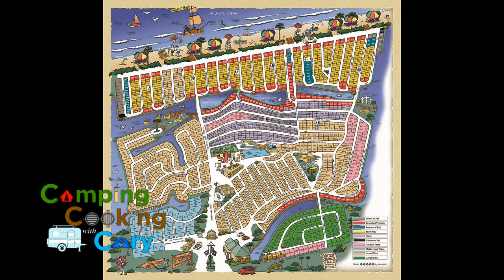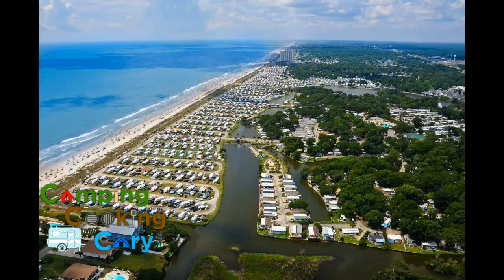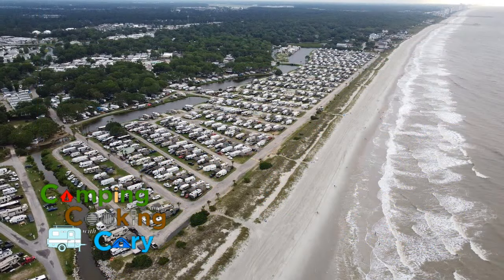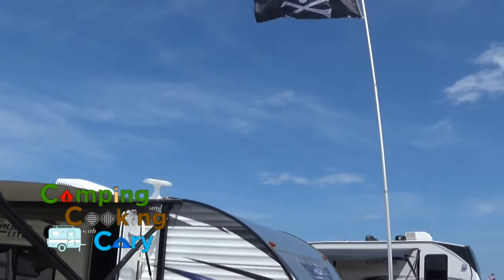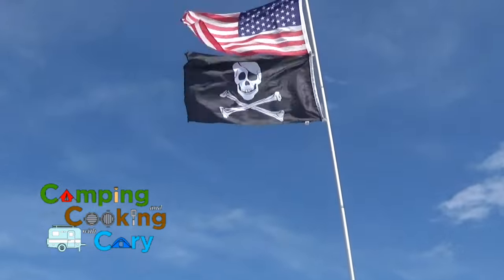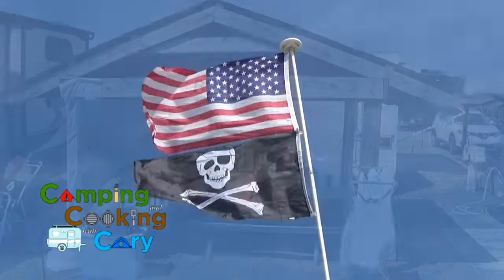And a lot of this area you see away from the ocean is not camping. The area closest to the beach is reserved for RVs. But as I said, it is right on the beach, and the place is just massive. I think there's almost 1,000 spots there, so we really enjoy it. And my kids have a good time when we're there every year, and like I said, we're there with friends.